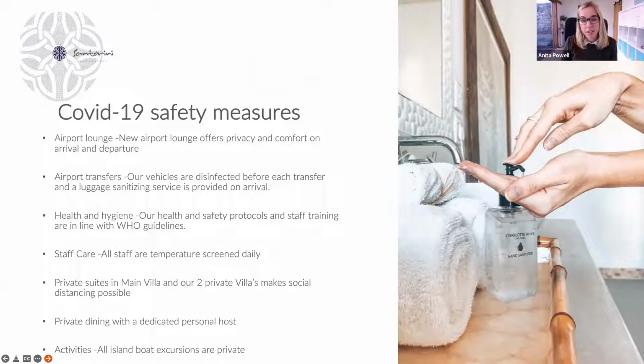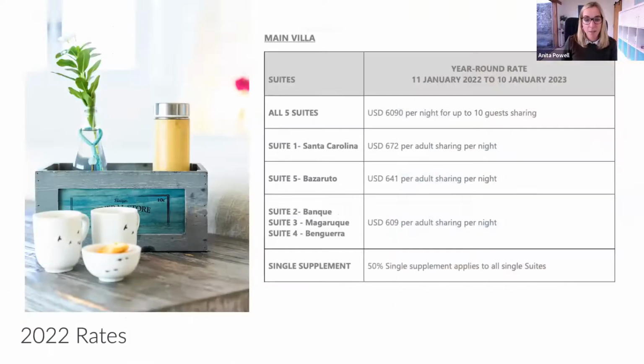Obviously, with COVID-19, they've been very active in terms of their safety measures. At the moment, going to Mozambique, you have to have a negative PCR test, but in terms of testing, they have very good facilities. They're seeing a lot of international guests coming back, which is brilliant. They've had very good support from domestic and South African guests during COVID, but they're seeing a lot more international guests coming back, which is fantastic.